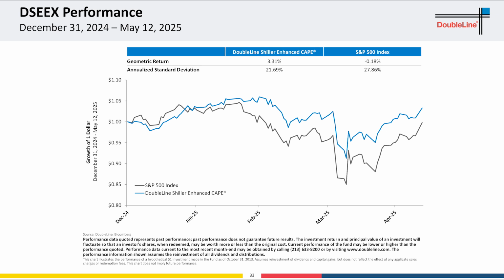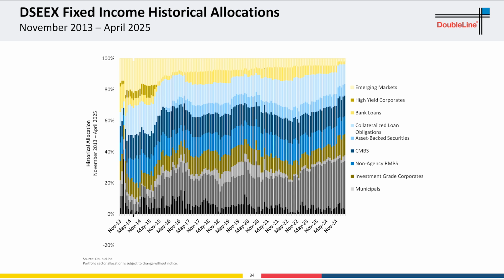And so you can see here, same idea as the CAPE index, because that CAPE index is much more volatility driven, it drives much more of the volatility in the mutual fund than the fixed income side. The fixed income side just tries to be accretive to the overall portfolio. And the way we do that is through a diversified fixed income portfolio. And when we look at it, here we have on the right-hand side the sectors of the market. And you can see that we're not trying to take a lot of risk on this side of the portfolio.